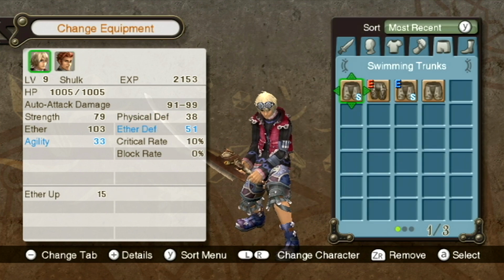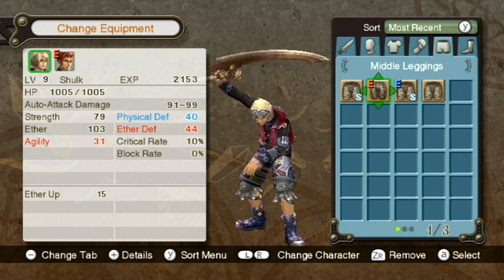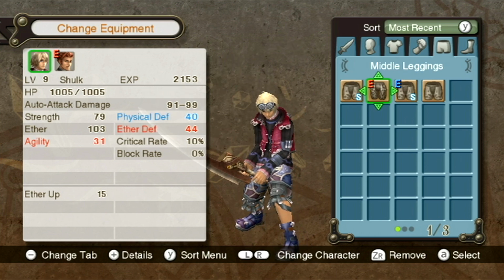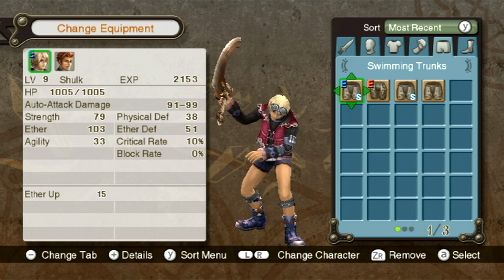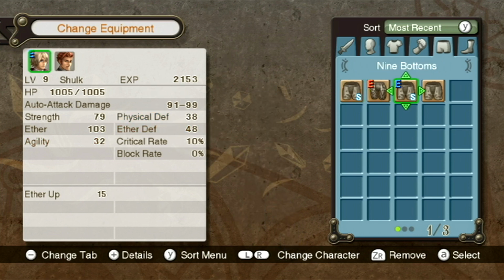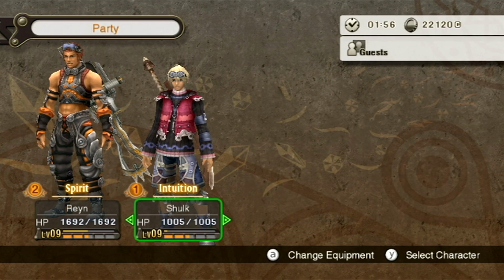Now, on another note, but still talking about equipment, I have a bit of a dilemma. I have these 9 bottoms equipped to Shulk right now. And I have these swimming trunks, which will give him more in 2 stats, so it is legitimately better equipment, by a few points, give or take. Problem is, when I equip them, it puts him in his underwear. As you would guess, there are some fairly serious scenes that take place during this adventure, and for that reason, if a piece of equipment makes the character look utterly ridiculous or puts them in their underwear, I think I'm going to ignore it.